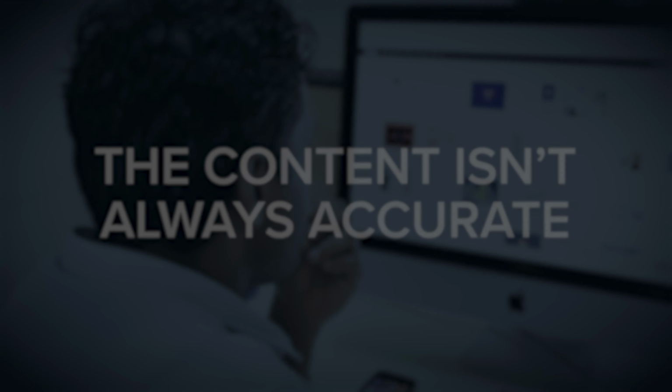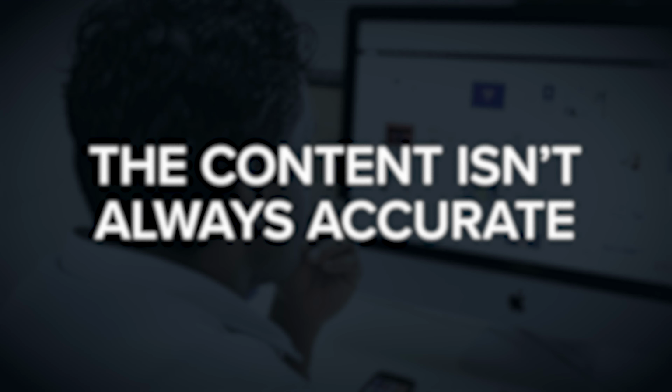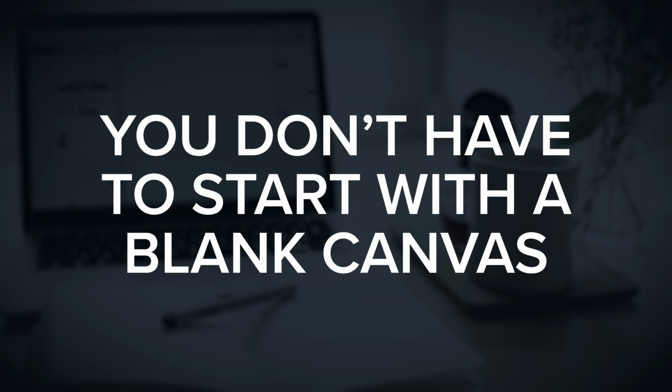Now, the drawbacks of a tool like this, as I alluded to earlier, is that the content isn't always accurate. So you will need to go through the content with your expert knowledge and ensure that it's actually useful and relevant and that there aren't any mistakes. And in some instances, you might want to add to the content and improve and refine it in other ways. But the point is that you don't have to start with a blank canvas.